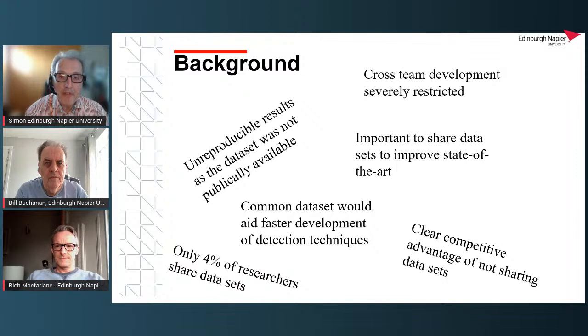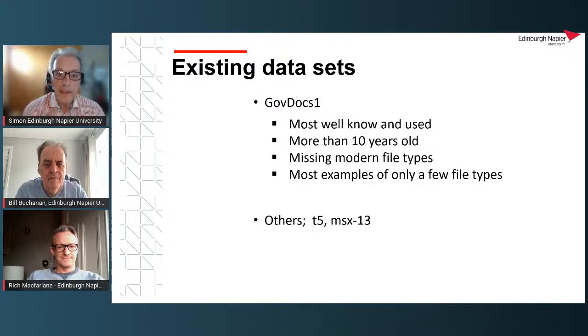And if we could not validate them, then it was very difficult to see if the results produced by these tools and techniques were actually useful in a real-world situation. So we proceeded to design and develop a data set, because the data sets that were available for research were limited in existence and also in content.